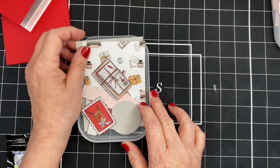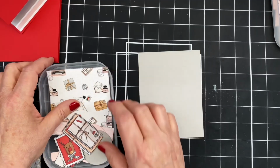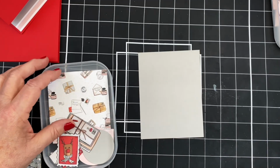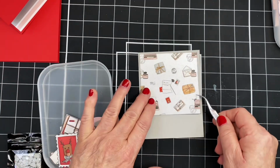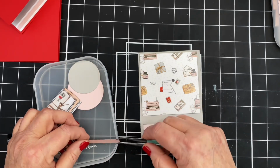And I've already cut out all the pieces that I need, starting with sketch 8. My backer paper is a light gray paper. And I'm just going to lay everything out on this light colored paper.